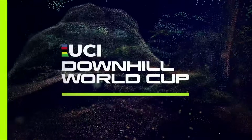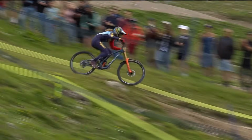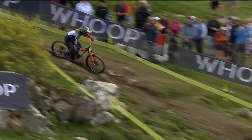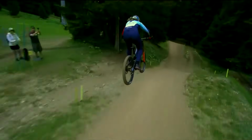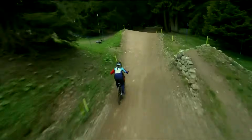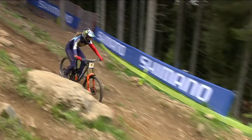An exciting start to proceedings here in Lenzerheide. Let's have a look at Camille Balanche, how she did it. She looked so composed right away. It's funny, she took the inside line, but doubling up in the grass. The first corner, I saw a lot of crashes. It looks easy, but definitely straight out of the gate, going that fast.